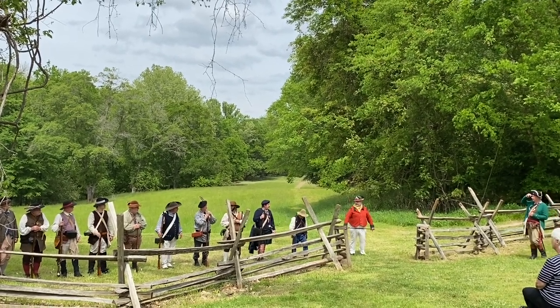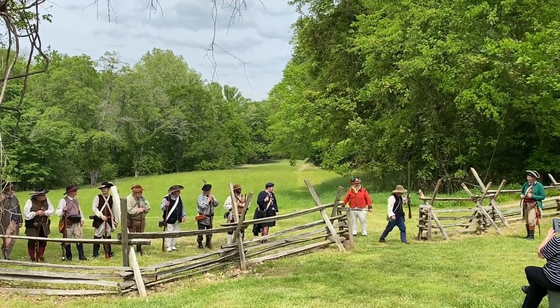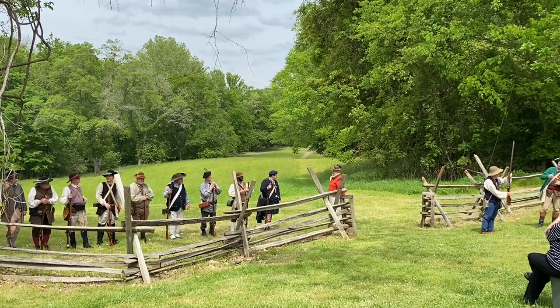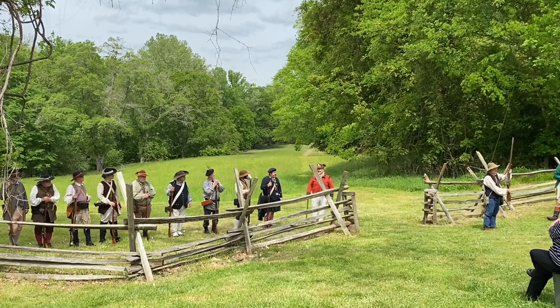Who's carrying a musket? You're always ready to come shoot. That's a Brown Bess, right? This is a King's Arm second model Brown Bess 75 caliber musket.